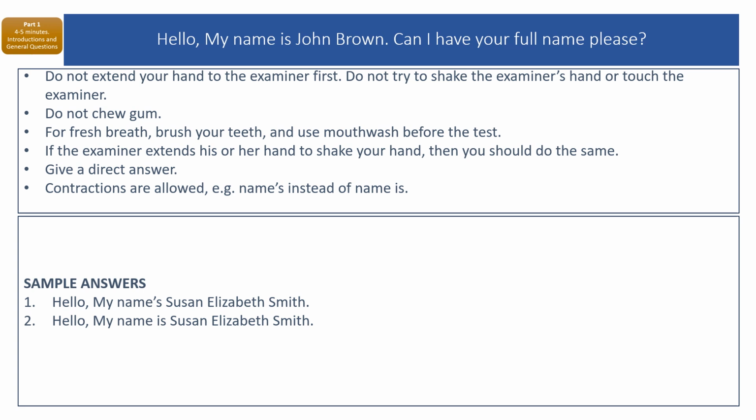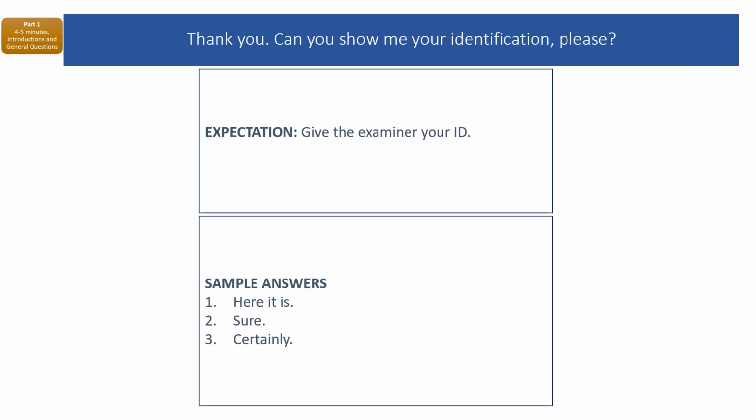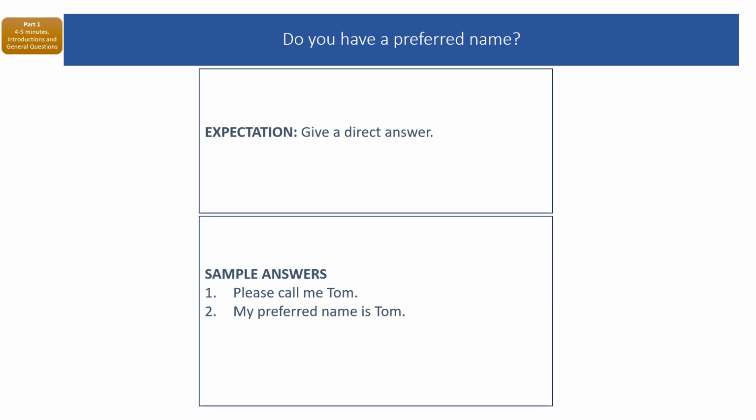The examiner starts the test with an introduction. Hello, my name is John Brown. Can I have your full name, please? You may respond in 2 ways. Contractions are allowed. For example, you may say, my name's Susan Elizabeth Smith, or my name is Susan Elizabeth Smith. The examiner may say, can you show me your identification, please? Your answer should be, here it is, or sure, or certainly. Next, the examiner asks, now, do you have a preferred name? You should give a simple direct answer, for example, please call me Tom, or my preferred name is Tom.